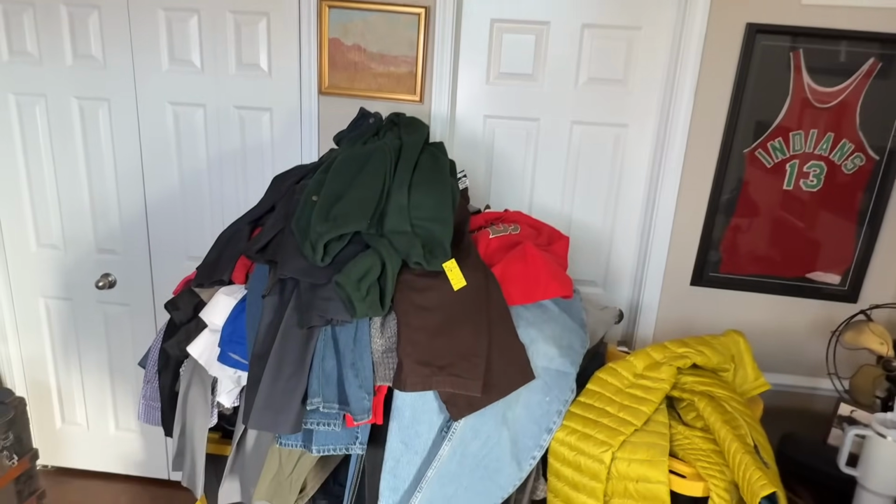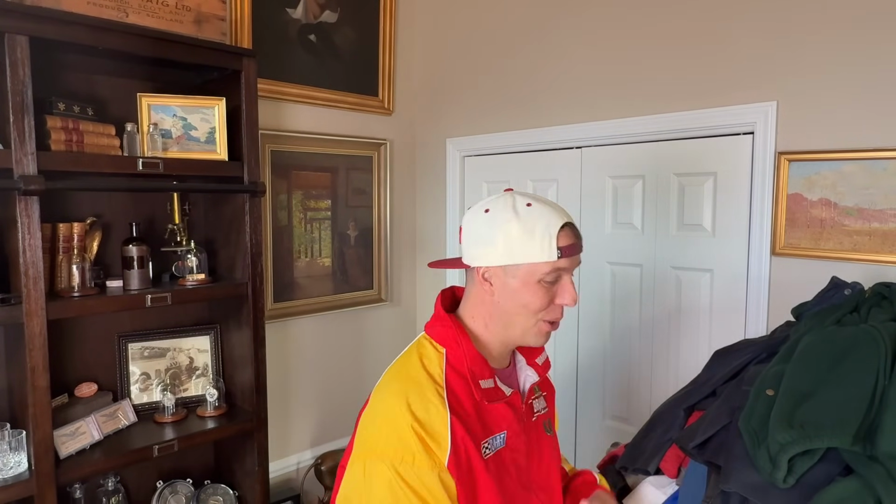Look at that mound of clothing. Welcome back in for a huge thrift haul. You and me are going to be going through every single brand I have in this mound of clothing. This is volume 3 that I'm putting on of these thrift hauls.